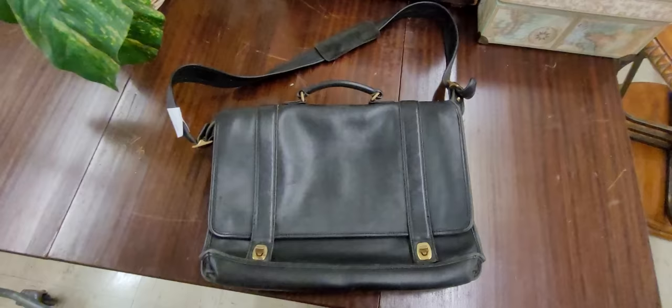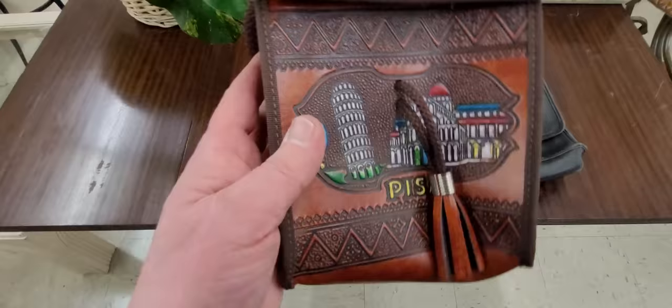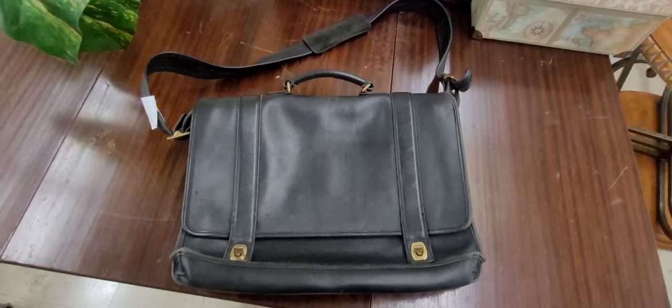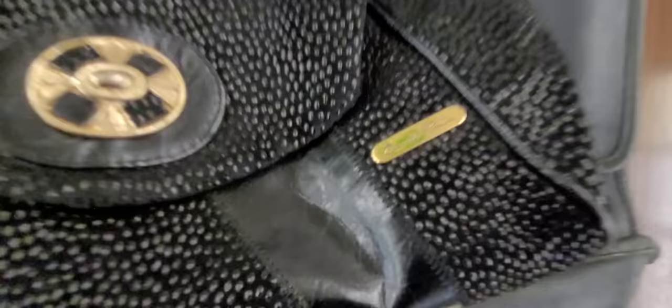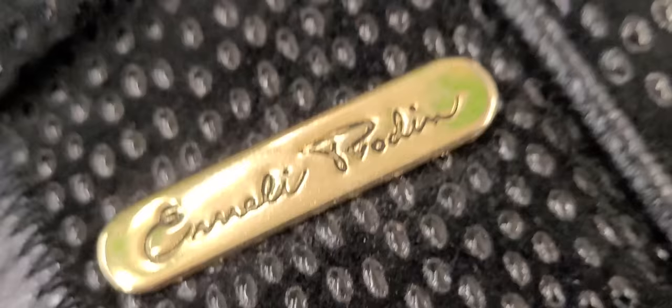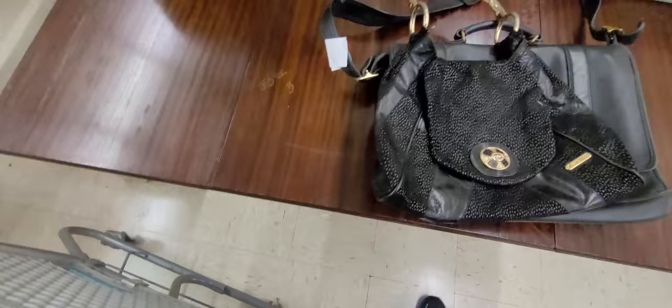But then look at this. The Tower of Pisa. Look at this crossbody, tooled leather, beautiful. So we got this one. I'm gonna look this one up. Never heard of this brand before. No idea about that brand. We are gonna get this suede bag here. This is all suede, not designer marked.